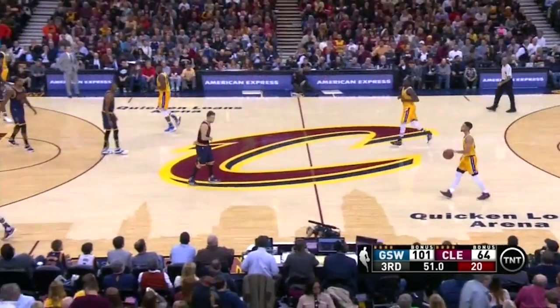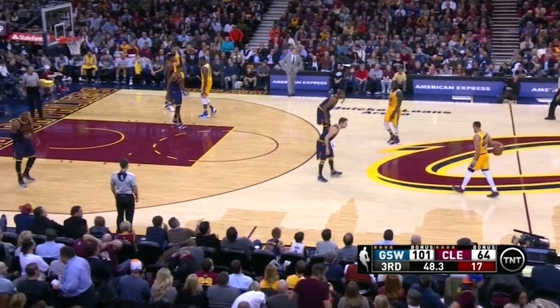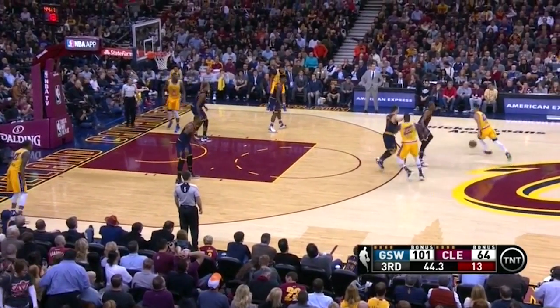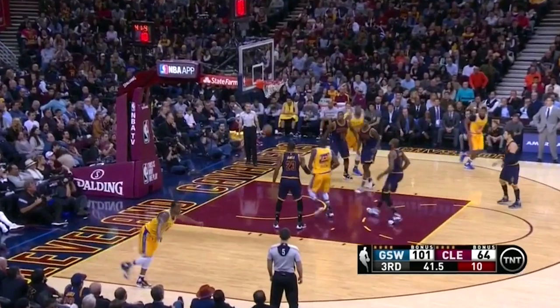And to cap off his crazy night, Steph gets fancy with the behind-the-back dribble into the ball screen. No communication by Delly and Jones, and for some inexplicable reason, Jones decides to leave Curry, giving him another wide-open 3 to end the third.